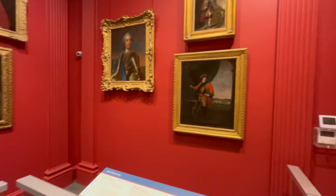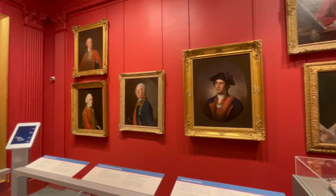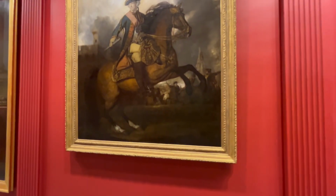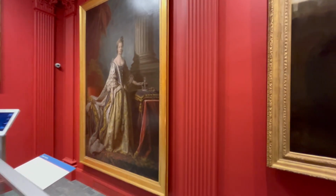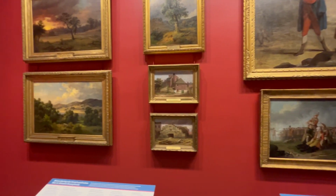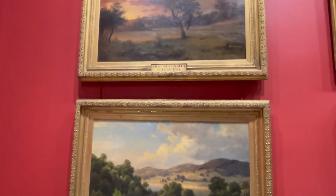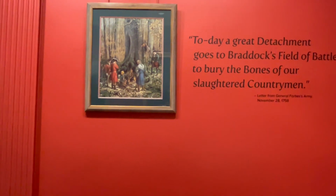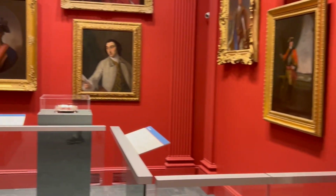So, the art room. Just incredible. Field Marshal John Ligonier. Queen Charlotte. Beautiful artwork. Braddock's Field. Field Marshal Ligonier. Fort Necessity. Okay. He was French by extraction. So St. Clair is the one that was the one that did all the.